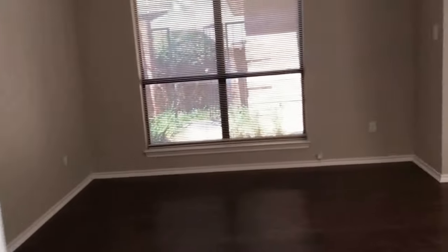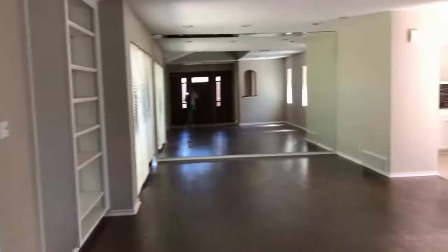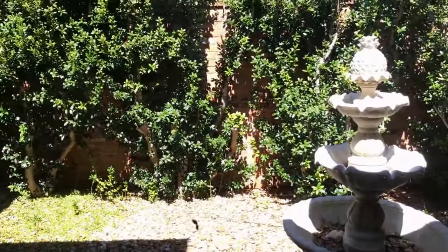I'm going to head out of the master, walk through the living area, and show you the kitchen, and then we'll walk to one of the backyards. Living area has some built-in cabinets here, tons of mirrors, plenty of natural light, very big and open. Through this living area, you can also access the private backyard that I showed you, that you can access from the guest bedroom.